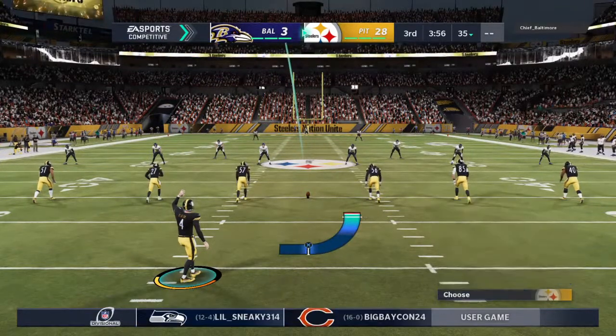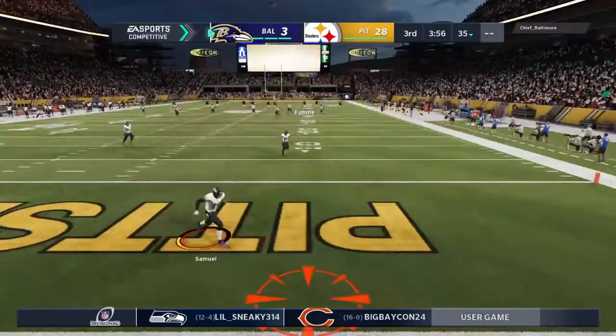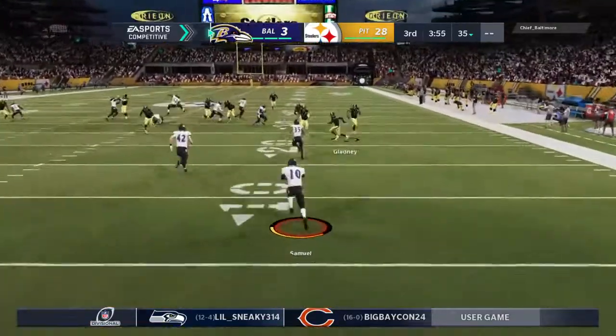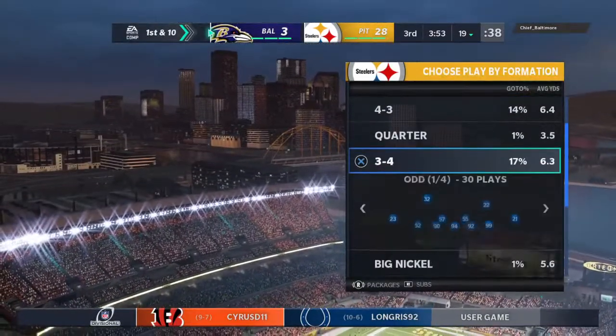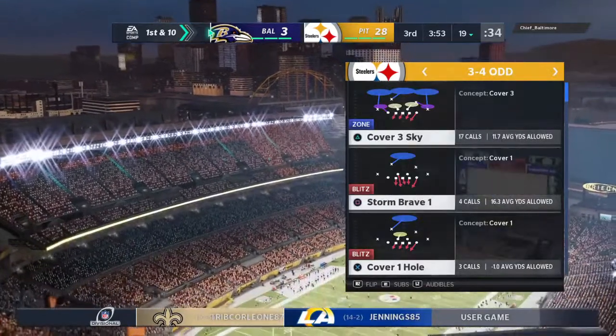Michael Dixon set to the kickoff team on the field now as they will send this one away. That's fielded on the back line of the end zone. And only able to get this to the 19, so probably should have opted for the touchback. Ravens take over 1st and 10 at their own 19-yard line.